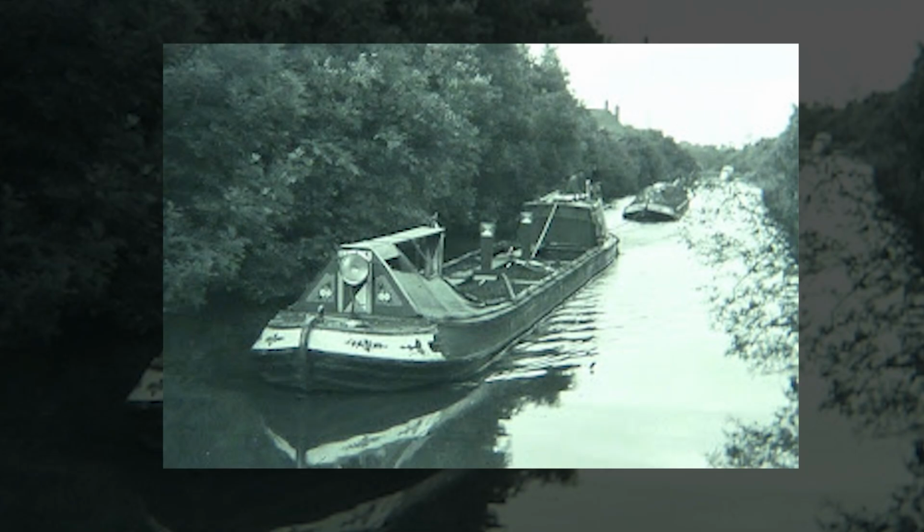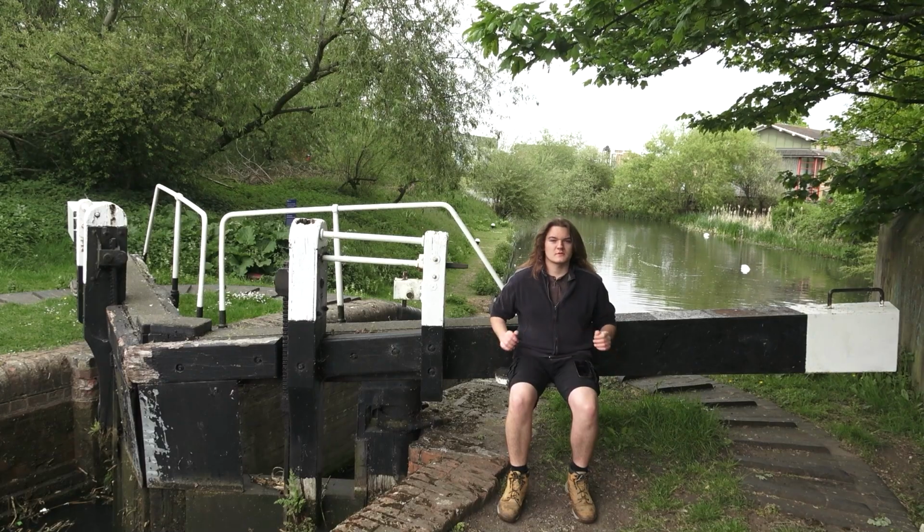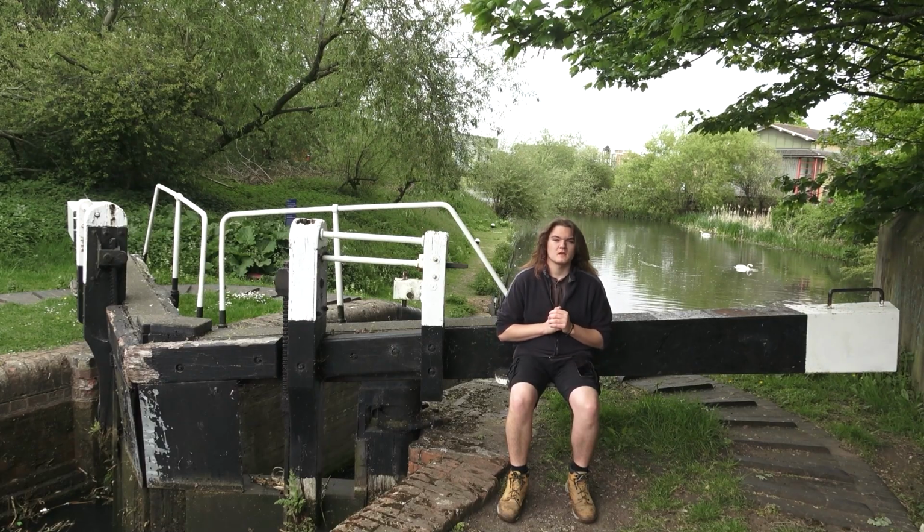During the height of the Industrial Revolution, the Grand Union Canal played a critical role in Britain's expanding economy. It transported a variety of essential goods, such as coal, timber, and building materials. Narrowboats, often hauled by horses, would have been a common sight, moving slowly but steadily through the rural landscape and bustling towns.